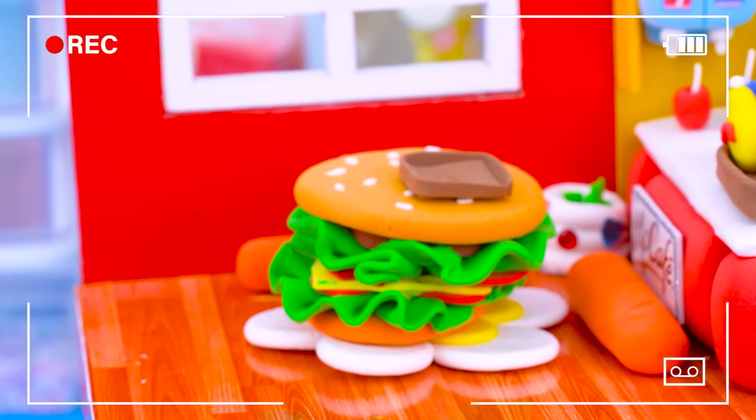And next, I will do the living room. I need a big sofa to put there. Draw a picture of it there.